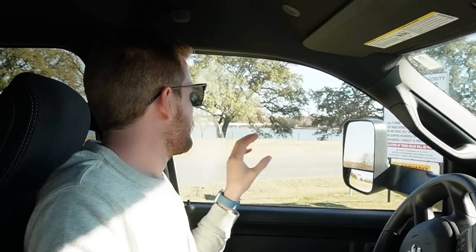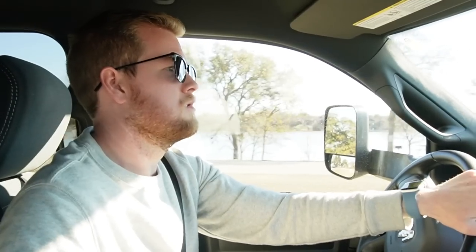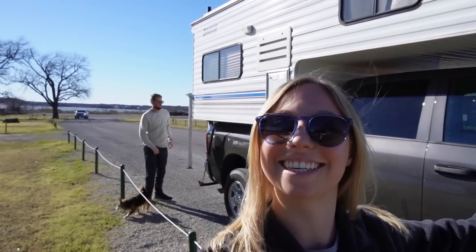Lived in Texas most of my life, never been over here on the Brazos River, and definitely never camped for free in Texas, I don't think. So, pretty excited. Arrived at Granada Court Street. Not too bad for free.